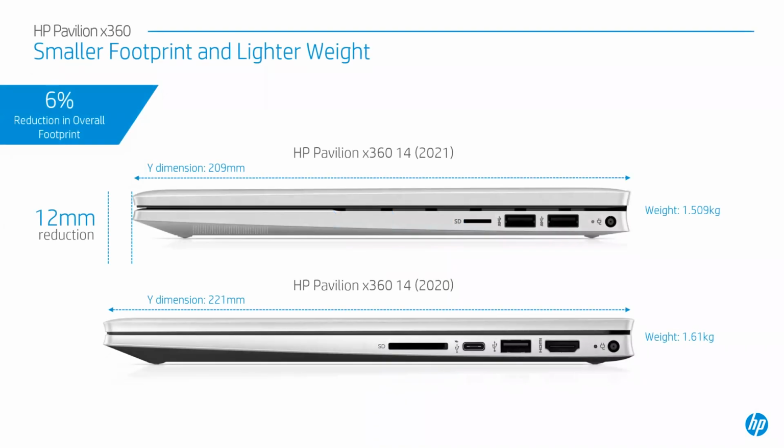And then finally, our mobile story. Year over year, there was about a 6% reduction in the overall footprint when comparing against the previous generation of the Pavilion x360s launched in 2019 and in early 2020. So here's a comparison of the 14-inch laptops, where the biggest drop was in the Y dimension with a 12mm reduction over the 2020 platform.